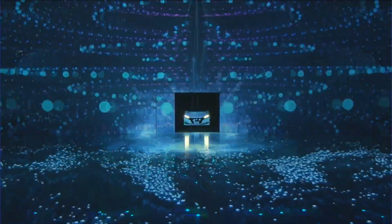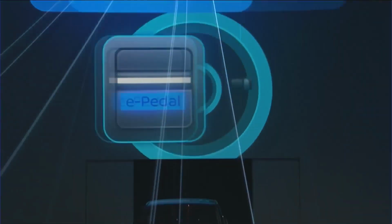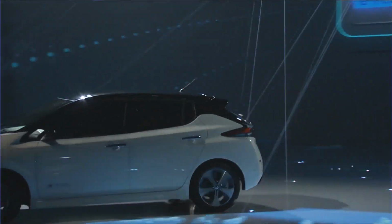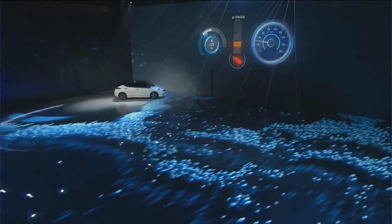When Nissan unveiled the LEAF in Japan, the way it was unveiled was, this is a car that happens to be electric, not this is an electric car. And I get that feeling from this car very much. It's just another car. So if you want a car that feels like any other car out there, but happens to be electric, maybe this is a car for you.